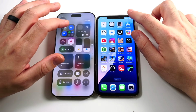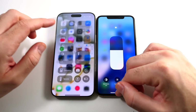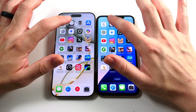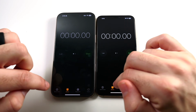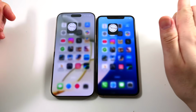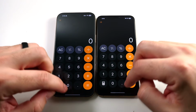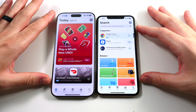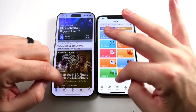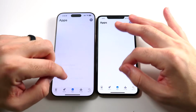Let me make sure True Tone is off on both. I thought it was, but the iPhone 16 Pro Max display just looks a little bit more warm. Go over here to stopwatch, alarms, and clocks. And so basic use is going to be great still. You still get that nice OLED display on the XS Max, but you see much faster there to launch into our App Store.